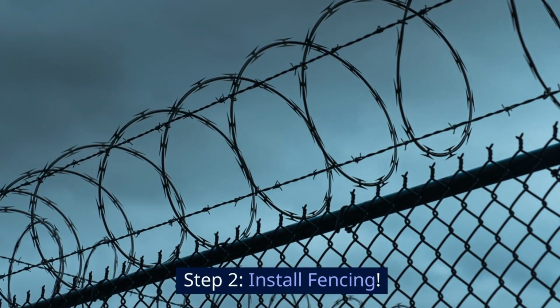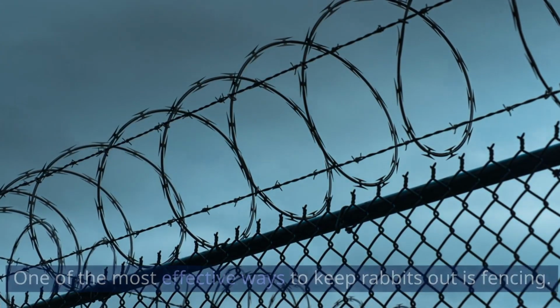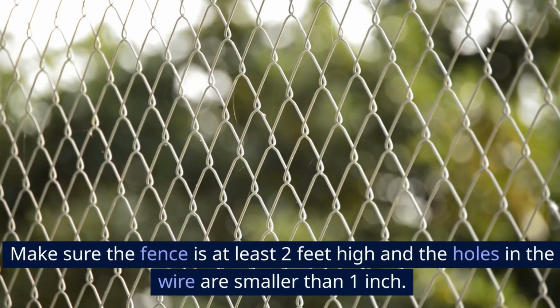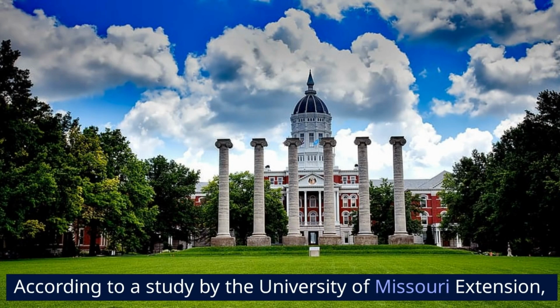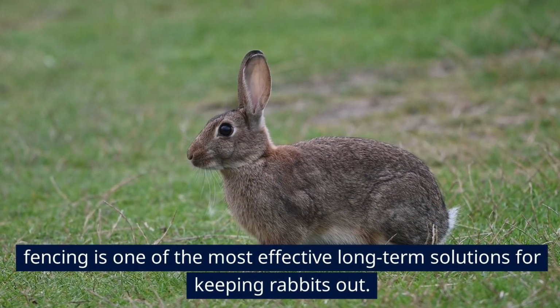Step 2. Install fencing. One of the most effective ways to keep rabbits out is fencing. You'll need chicken wire and stakes for this. Make sure the fence is at least 2 feet high and the holes in the wire are smaller than 1 inch. According to a study by the University of Missouri Extension, fencing is one of the most effective long-term solutions for keeping rabbits out.